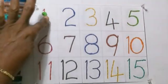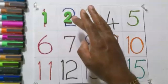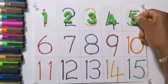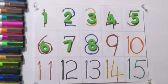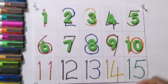Number 1, number 2, number 3, number 4, number 5, number 6, number 7, number 8, number 9, and number 10. You guys are just awesome.